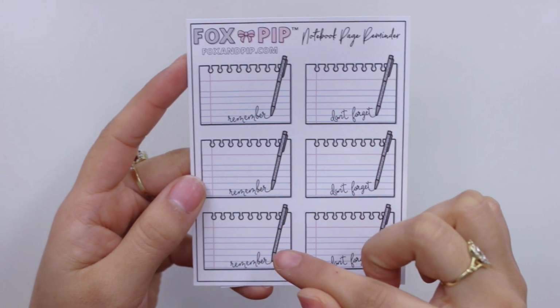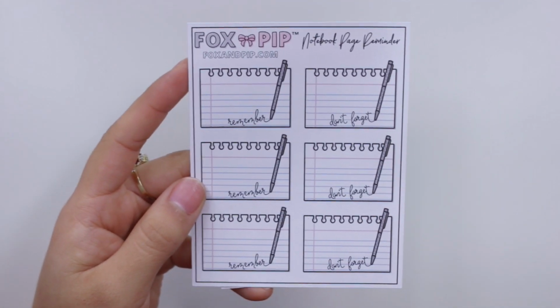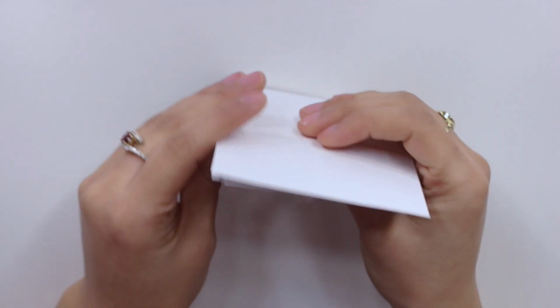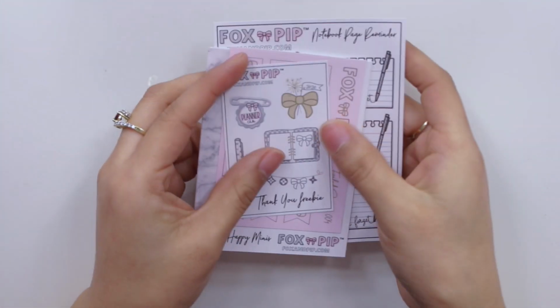I really like these to signify whenever I start a new course in my interpretation program. So I decided to pick up these because I just ran out. And that was my small order from Fox and Pip. Next up, really quick, I'm going to show you guys my two orders from Simply Gilded.